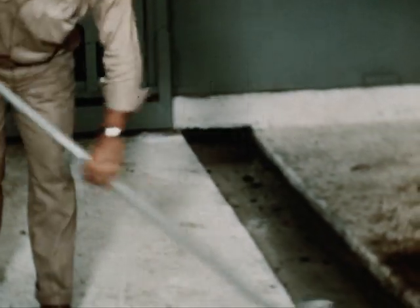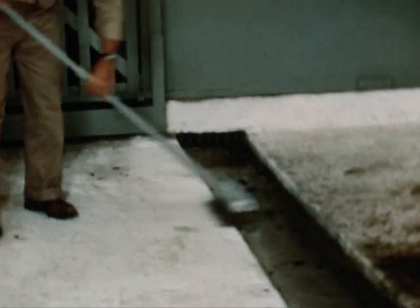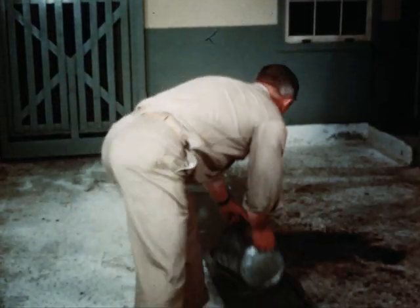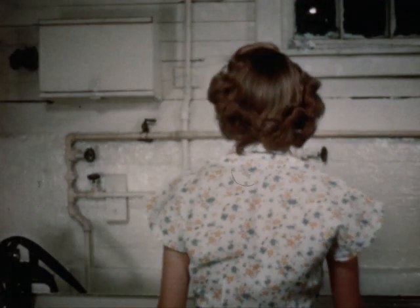It certainly didn't take Walt long to find out that it's a lot easier to clean the barn immediately after milking. The pails of chlorine solution are used for flushing out the gutters. And then Walt sprinkles a bit of lime over the floor to prevent foul odors from accumulating.